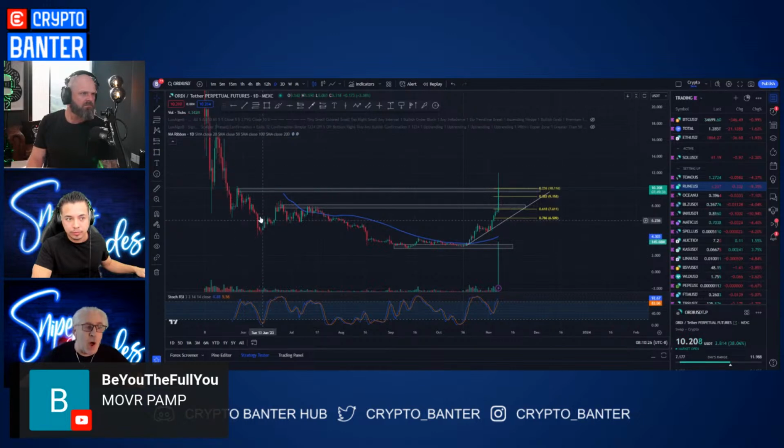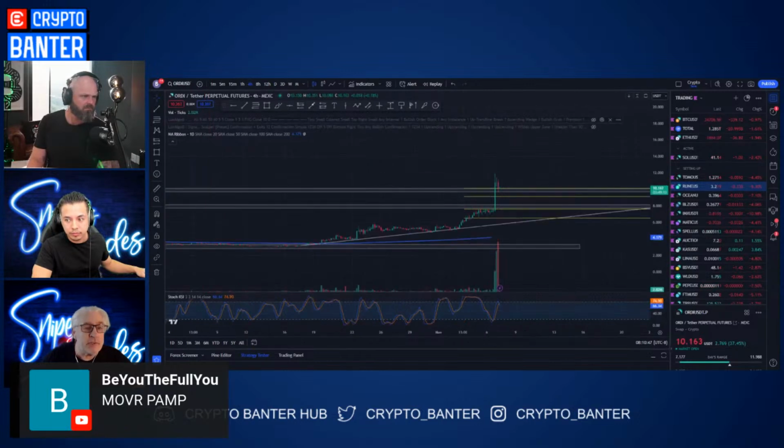I haven't looked back in time much, and this is on the daily chart, by the way. This thing leaked all the way down to finally find support at 3.4, let's call it, and it started to pump up. It broke through that range that it was in before. Now let's go to the 4-hour, because we'll see that it's come back and it's retesting that support level.